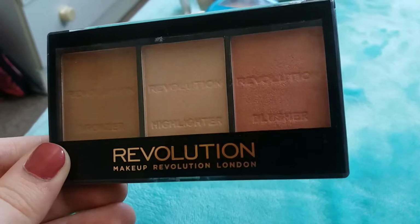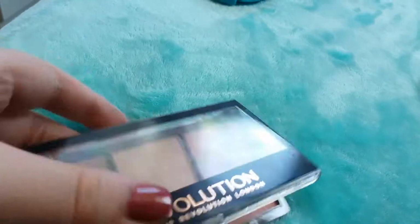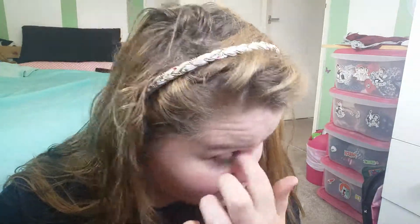Okay, next for my base, I'm going to contour and highlight with my Makeup Revolution Ultra Sculpt and Contour Kit, and I'm going to take the bronzer and I'm going to bronze up my face. This is very pigmented.